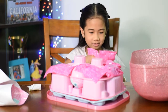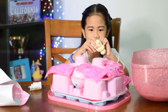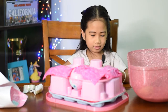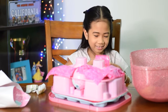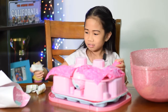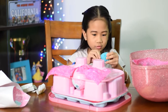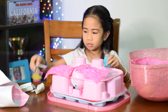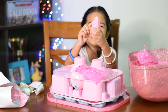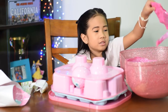Another one? Huh. Another one. Have the same kind of bag. Again. I'm pretty sure all of this has the same thing inside. One more. Ooh, look at this one. So I'm going to use this one as my trash can here.